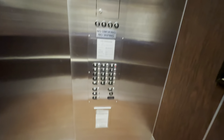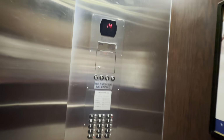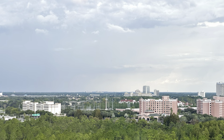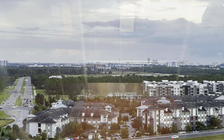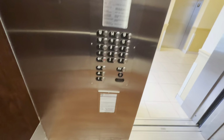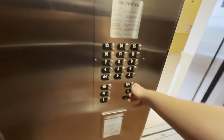This one's got a single door compared to the others. So I'm going to send this one down to 1. 15th floor. Let's see on the other side. Let's go down to 1. So we're going back down. Just had a bit of a magnificent view. You get some good views from up here.